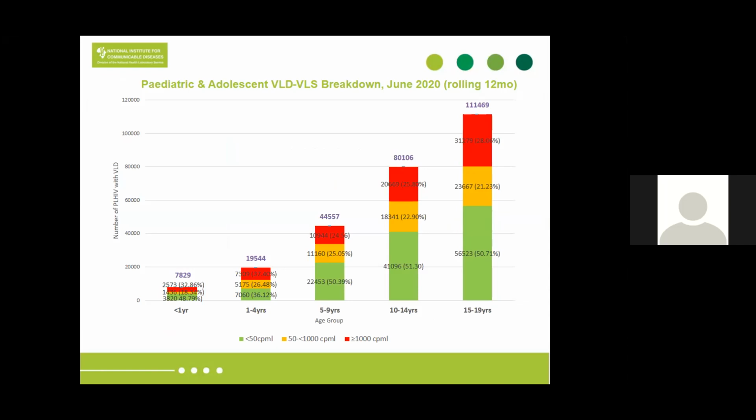So this was data that was simply exported in Excel, and what you can see is the various pediatric age groups. And that's broken down then by HIV viral load result. And I mean, the green bars at the bottom of the stat columns represent patients with a viral load of less than 50, what we would in South Africa define as suppression.